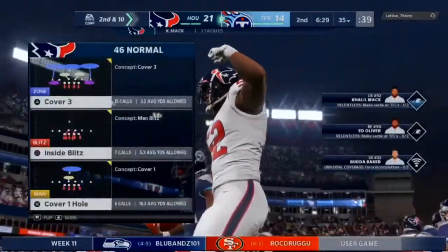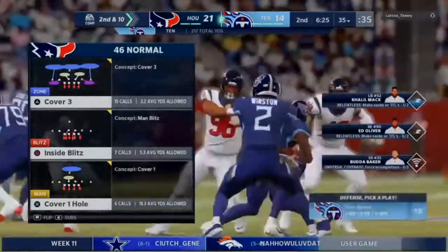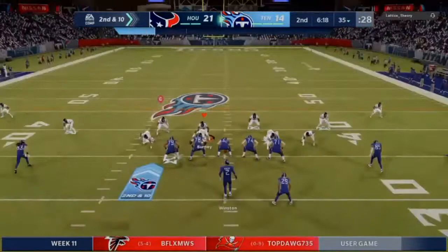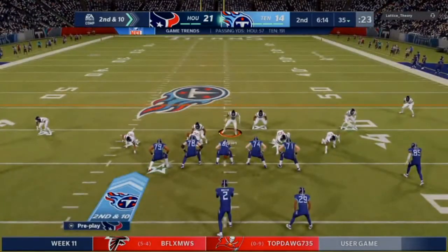No gain on the play there, second down. As usual, the hallmark of a good run defense, linebackers making plays near the line of scrimmage. Absolutely nowhere to run there. Officially nothing on that last run. They'll try again, second and 10.